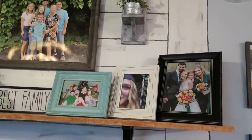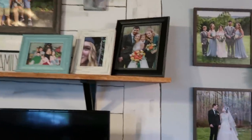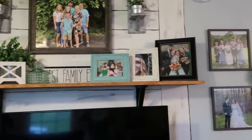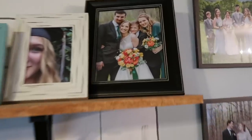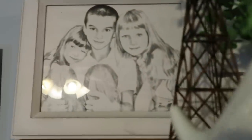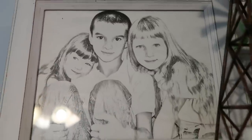I don't know for sure if I'll keep that picture there just because it's right next to these and it's pretty big up there. I gotta decide though. But I really love it. It's like my favorite picture of all four of the kids. Well, it's my second. Well, yeah, this is only three of them. This is one of my all-time favorites, but that was before Jackson.